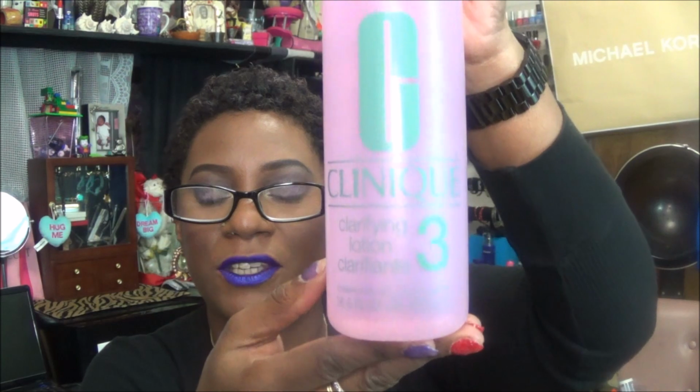Last thing I got from Sephora, another Clinique item. I bought the super duper extra large Clinique Clarifying Lotion in number 3, which is for oily skin. Let's just start. Do you see how big this thing is? This actually came with a pump, so that's why I wanted this one.